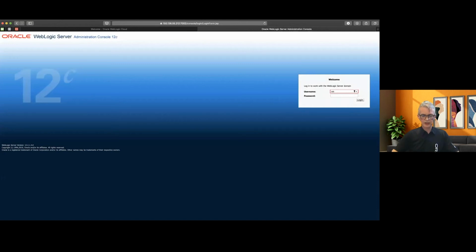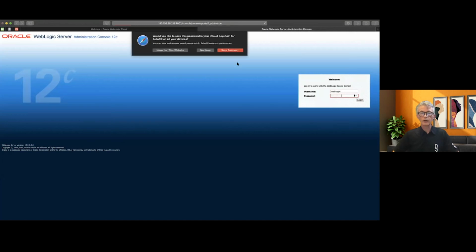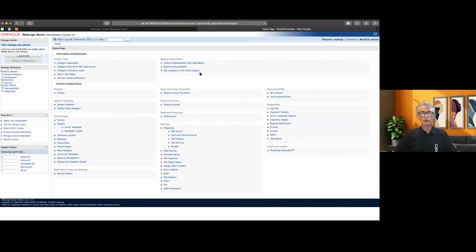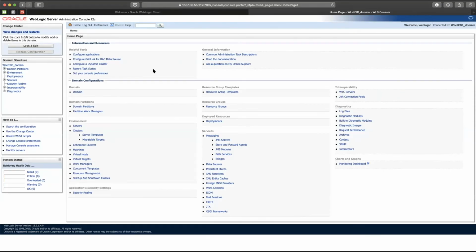I give the username. If you remember, the username was WebLogic, making sure I don't have any typos. And then I type now the real password, right? And I do login. And here, as you can see, I get to the traditional WebLogic console that all of you know.